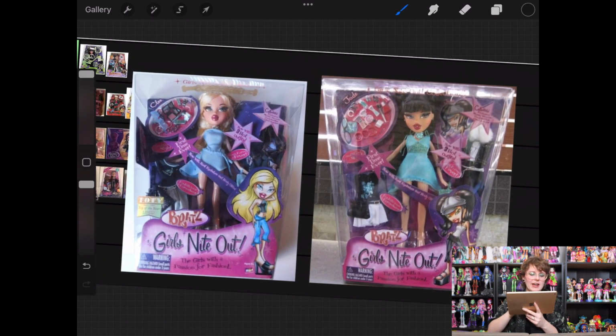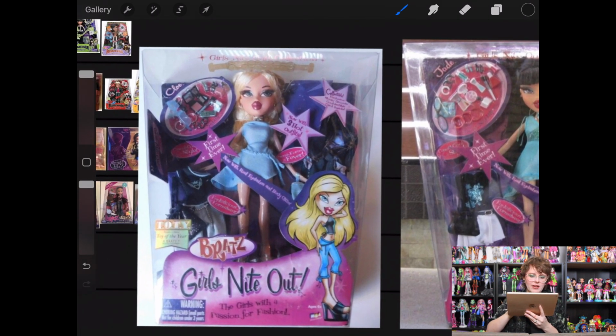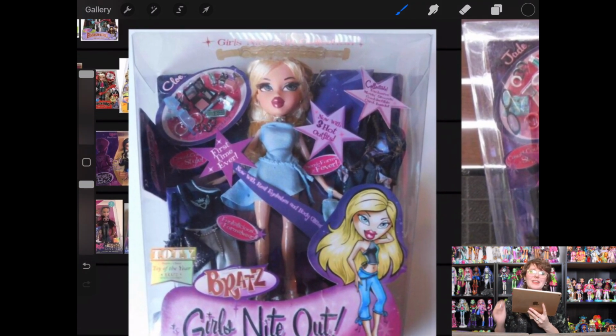Then we have Girls Night Out. So we did get reproductions of these. The reproductions, the biggest difference that I noticed is that they had far fewer accessories, and some of their outfits were a little bit different. So taking a look at Chloe here, I do love this doll. I have thought so many times about picking up the reproduction version. I don't even know if you can get her on an actual retailer's website now, or if you'd have to go to a secondhand market.